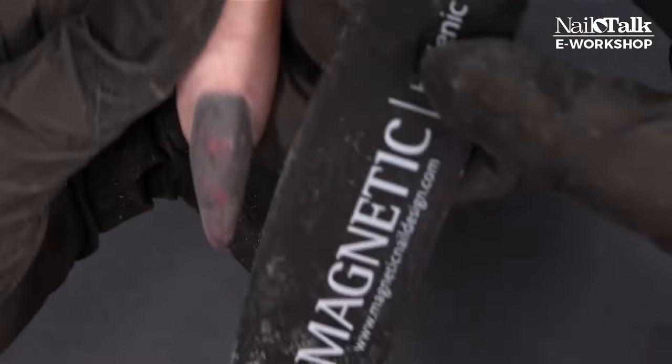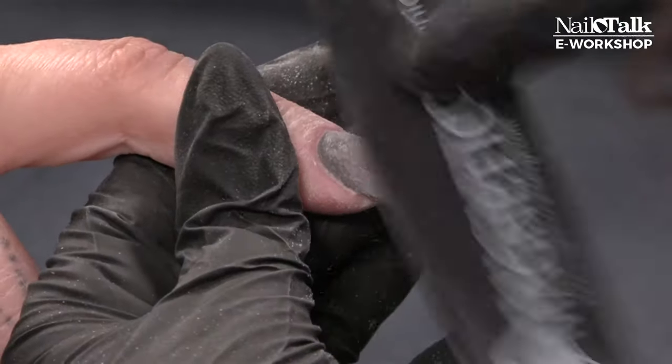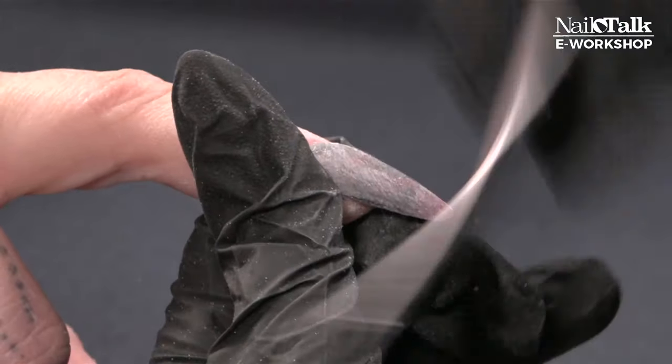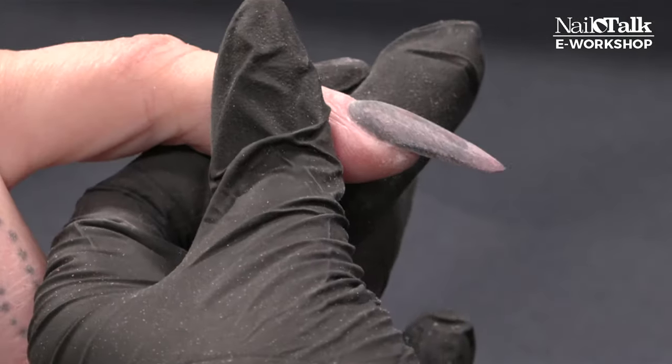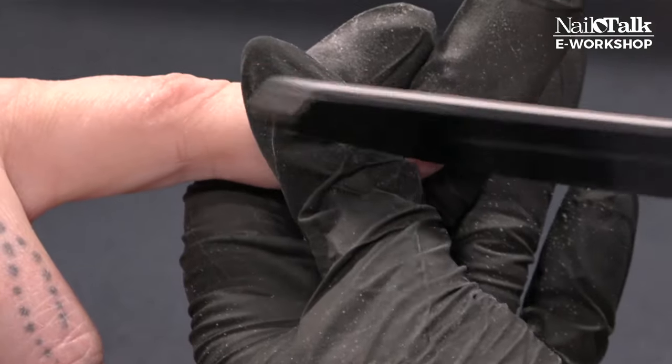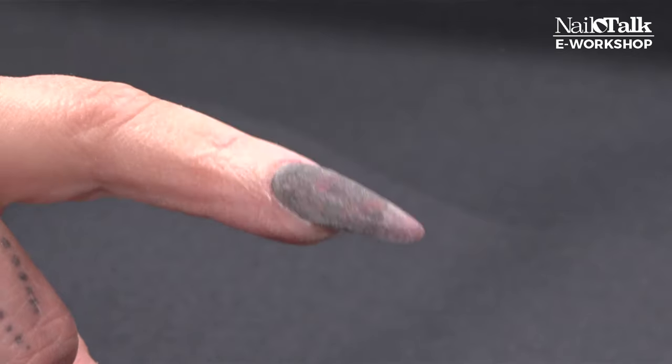Okay, when I start filing, I cannot stop. So for me, this is it right now. Aletta cannot wait for the top gel moment. She's quivering. Me neither. Okay, there's always room for improvement, but I think this is okay.